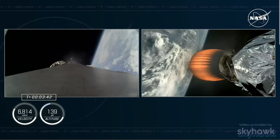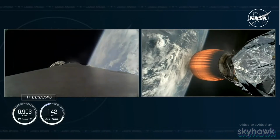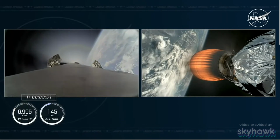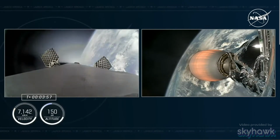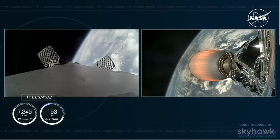As our first stage makes its way back to Earth, we are tracking a landing attempt today at landing zone 1, not too far from where we lifted off in Cape Canaveral, Florida. Dragon, SpaceX, nominal trajectory. Confirmation there that both vehicles are on nominal trajectories. Everything is looking good.